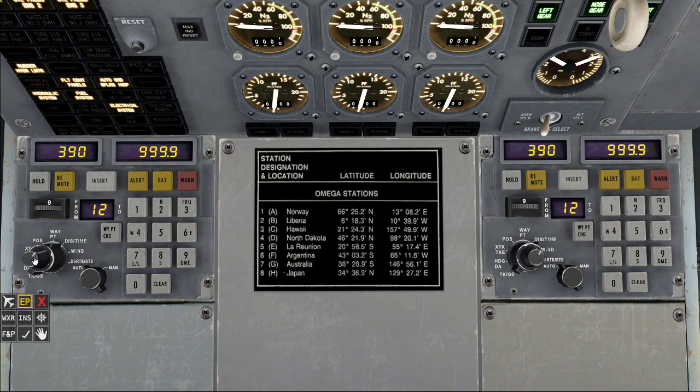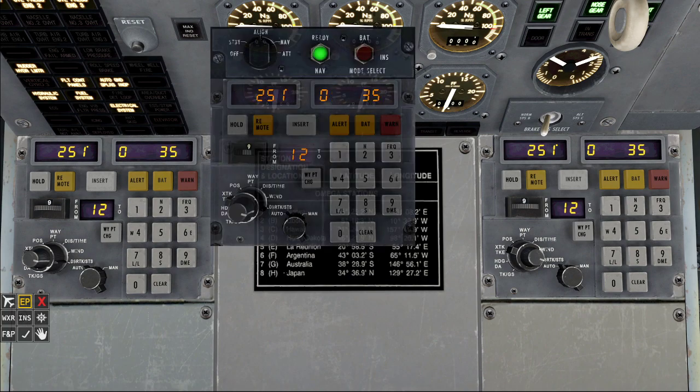Let's spin over here to the DSR, desired track system auto. So this is now, it started at 9, it's down to 3. As soon as this number is at 0, we will be completely aligned and ready to go. Oh, yeah, ready to click to nav.